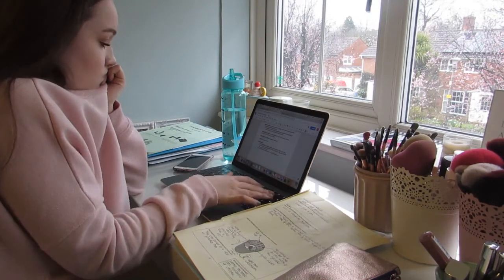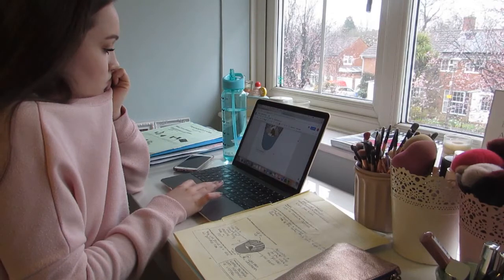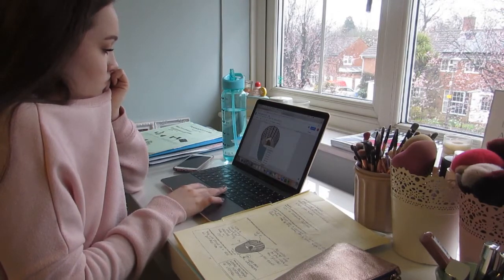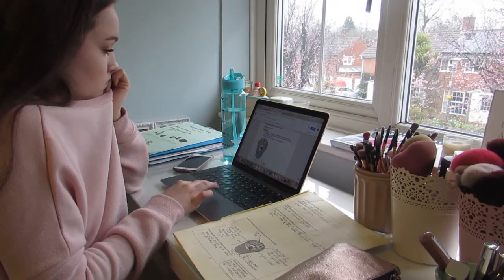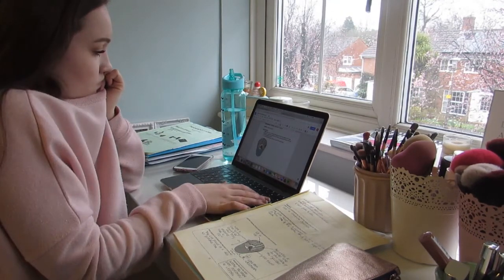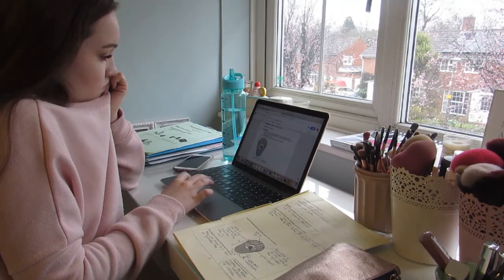So here I was just typing up my notes on the Blakemore and Cooper study, and I got up some of the images to help me remember the structure of the experiment and the way the cylinder was designed. And I just did this for a couple of the studies that I hadn't updated my notes for, as they were the ones that might have come up in my exam.